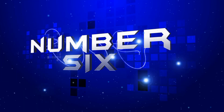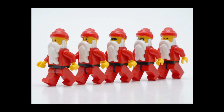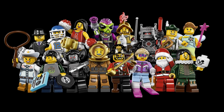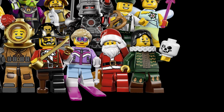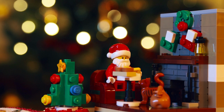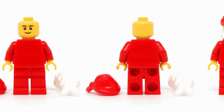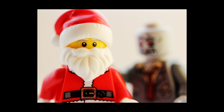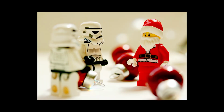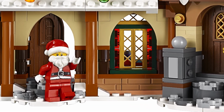Number 6. There have been many versions of a LEGO Santa over the years, but for me, the best yet is the one that came in Series 8. The two main improvements to Little Saint Nick's 14th minifigure variation were his unique hat piece, finally doing away with the red pirate hat that never quite looked right, and giving him a softer, fluffier looking beard that made him seem less like a downtrodden wizard and more like the jolly old man with a sleigh we all know and love.